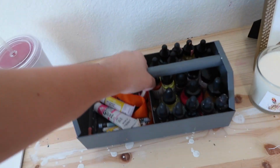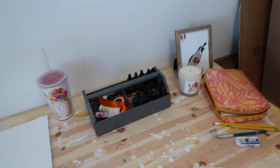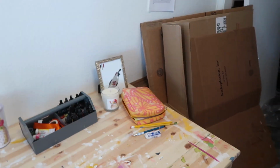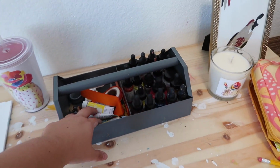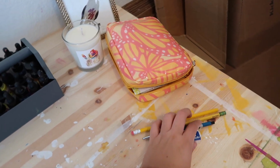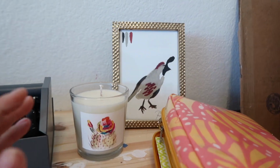I started keeping this little caddy together because I do the same thing with my acrylics, but this is portable, so if I want to paint outside or out on the kitchen table, I can. And then I want to talk about these gouaches in a second, but then I have my pencils and eraser ready to go. There's more watercolor in here in case I need a specific color, and then I just thought I would leave this out because it's cute and just leave it on the desk.